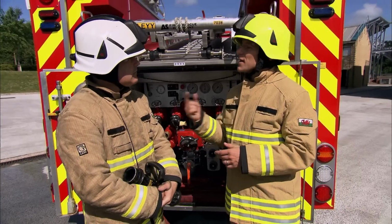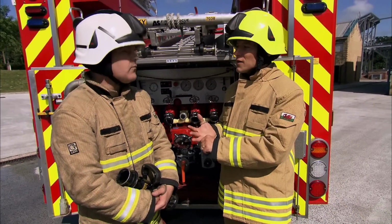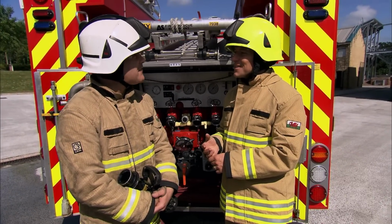So because they're going to have to refill, they're going to have to take in the idea of refilling because it's a timed course as well. Right. Okay. So they're going to have to do it against the clock. That's going to be tough.